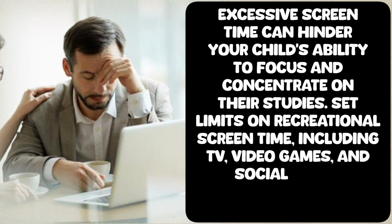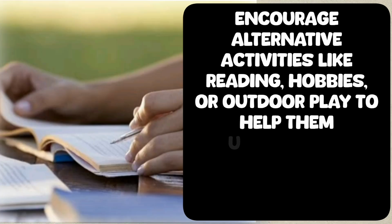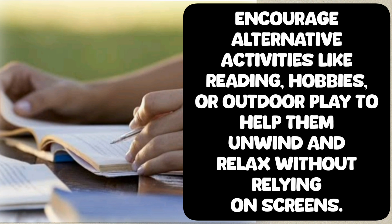Limit screen time. Excessive screen time can hinder your child's ability to focus and concentrate on their studies. Set limits on recreational screen time, including TV, video games, and social media, especially during study hours. Encourage alternative activities like reading, hobbies, or outdoor play to help them unwind and relax without relying on screens.